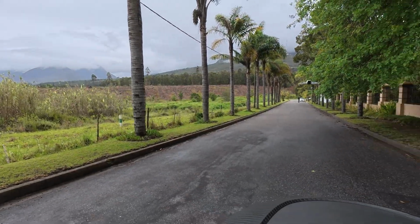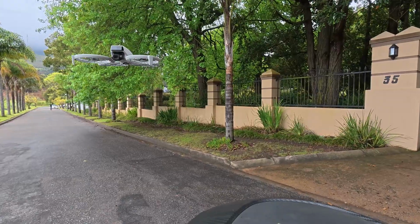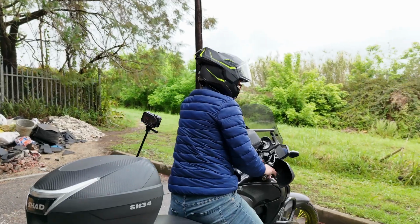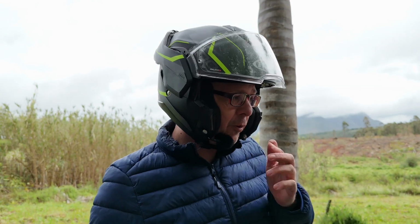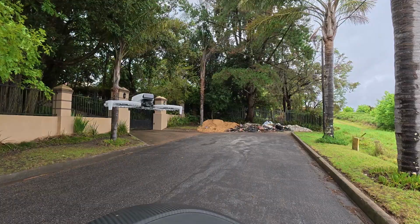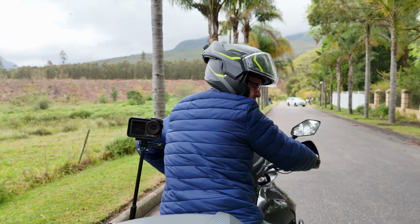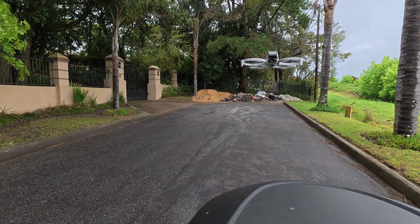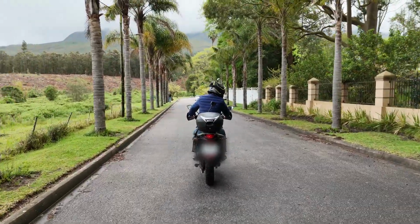Even when I turned the bike around, the drone actually had an eye on me and it followed me as well. Okay, there it is. It's looking at me. So it's still following me, it's very close, but let's go and see. I think it's really a great drone, and on those gravel roads and passes it can follow you.